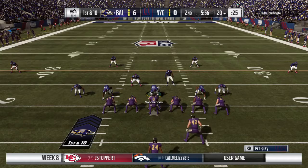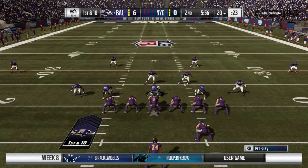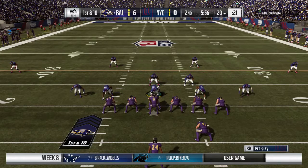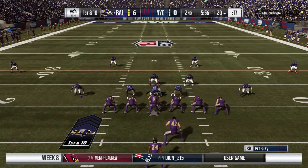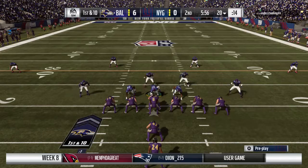59, Mike. Check, 59. Watch the pass. I got him, man. I got him. He's mine. Motion.